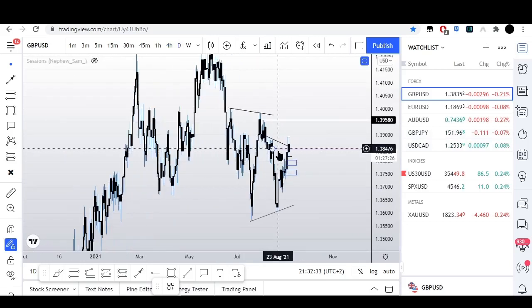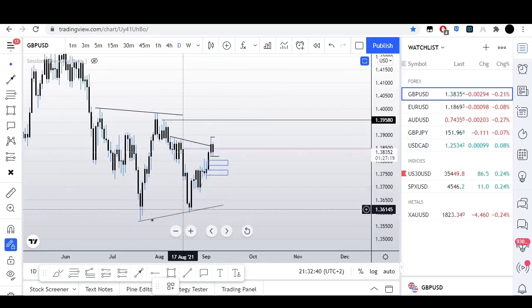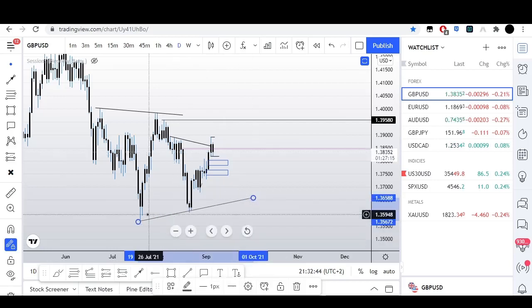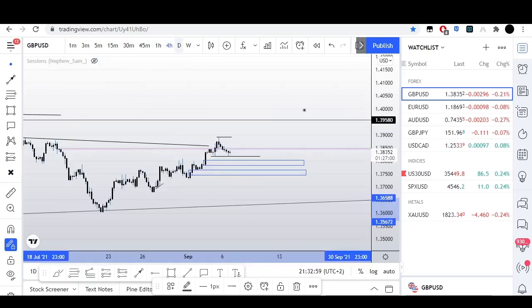Let's see. We could go lower from here, but if we start going lower, then I would like to see lower lows get made. I would like to see this low resistance liquidity get taken out. But since we came down and failed to make this lower low, I could see this high potential. This is my draw on liquidity. So I'm technically bullish until it shows me that we're not bullish.